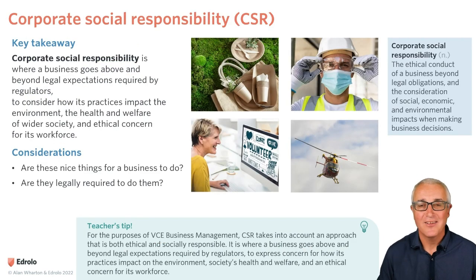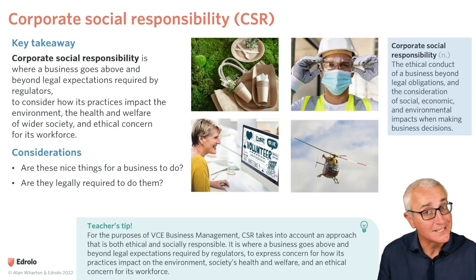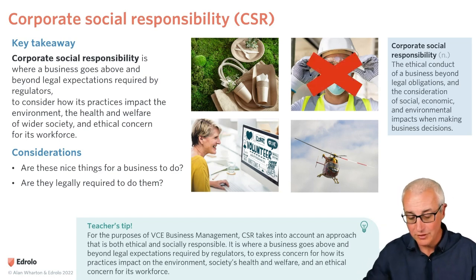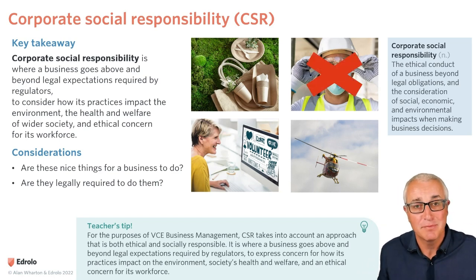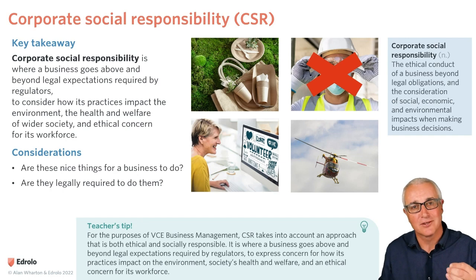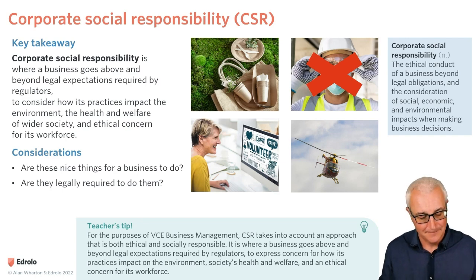Okay, now if you've joined us from our opening slide where there was a quick quiz question, if you identified all 3 of these scenarios except for the workers' face mask and so on as being CSR, you are correct. Congratulations. Which then draws into perspective, what is corporate social responsibility?